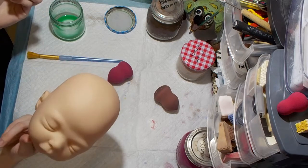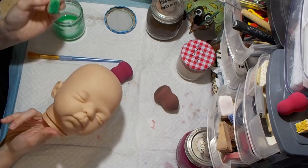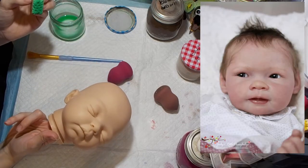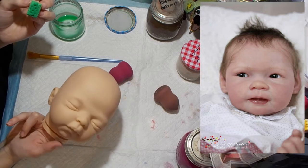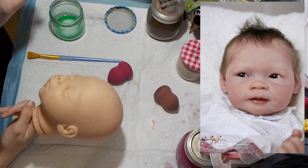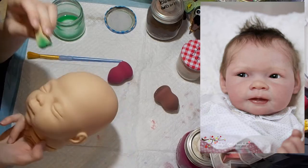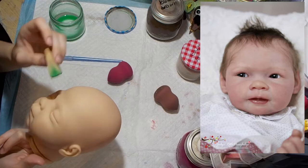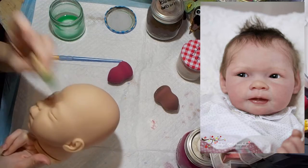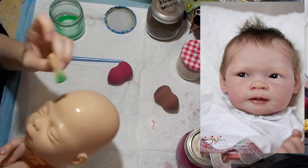Number 7 is James by Georgia Pickett. Some people say Pickett, some people say Pigott. I don't know. I never claim to be good at pronouncing things. So he was a larger kit. He's not quite a toddler. He's a bigger baby.